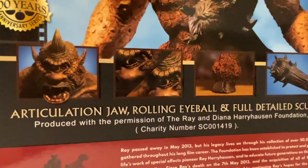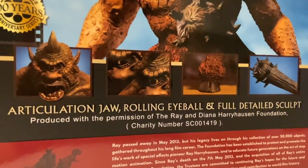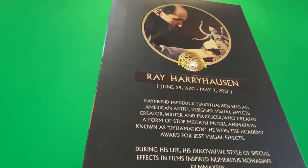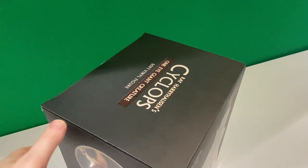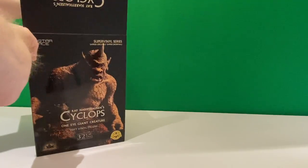Now this Cyclops comes with an articulated jaw, a rolling eyeball, and is a fully detailed sculpt. Comes with the club as well that he harassed the sailors with on the island. And of course, the man without whom none of this would be possible, Ray Harryhausen himself. It's important to recognize Ray's legacy in special effects cinema and fantasy as well. Right, now let's get this box open.